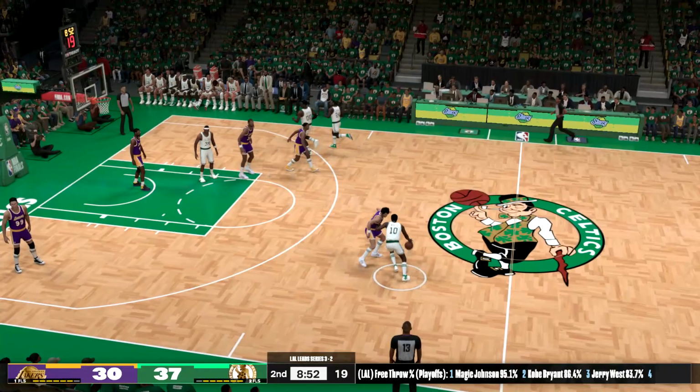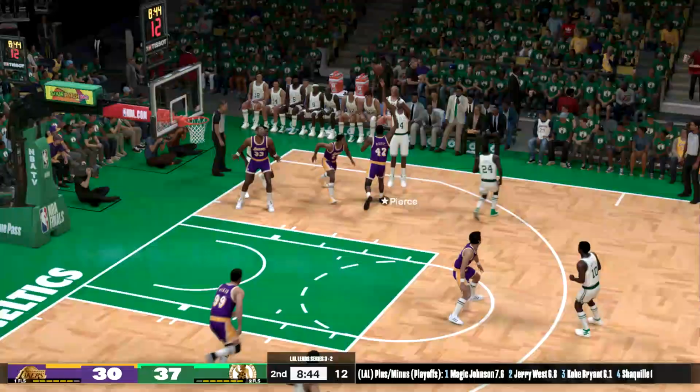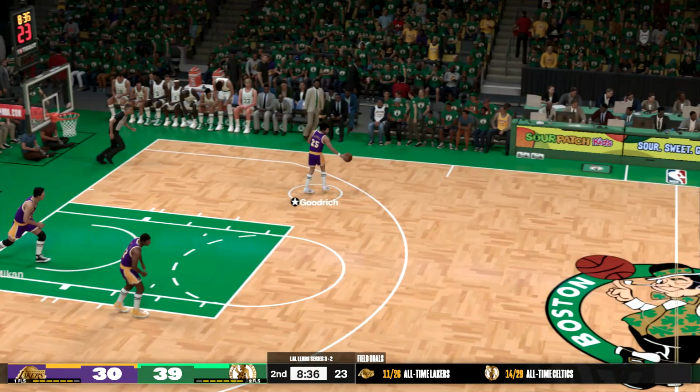Outside, Jones. The kick out to Pierce. And another basket for Boston. Pick works well there. Not much resistance from the D. Yeah, that's not the defense you need. You got to be tougher defensively. Outside, Baylor.